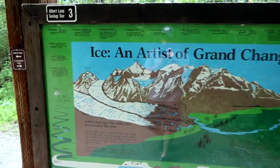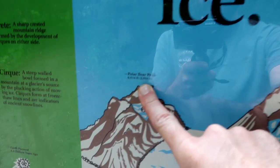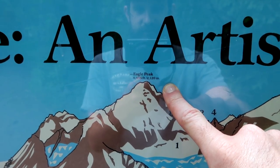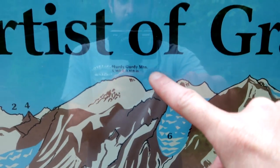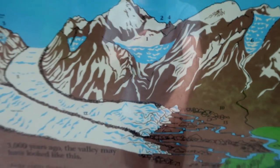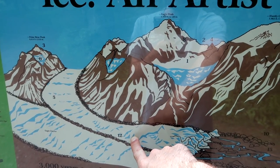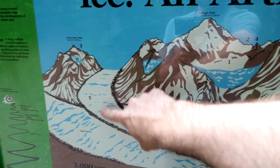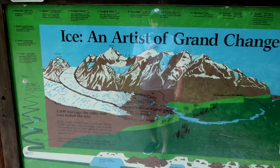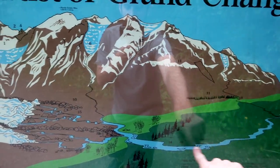This is showing where the different peaks are. You've got Polar Bear Peak, which is 6,614 feet. You've got Eagle Peak, which is 6,955, and Hurdy Gurdy Mountain, which is 5,965. And present day where we are right now, we would have been under the glacier, under a bunch of ice. But it's obviously receded a whole lot back. But this is kind of showing you what Eagle River used to be like. And clearly, here's Eagle River.